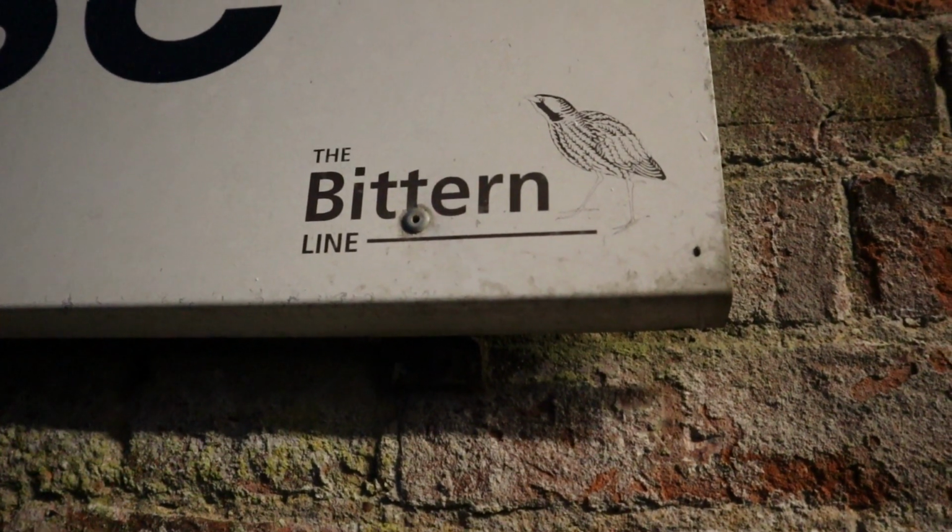And you might be thinking, why is it called the Bittern Line? That's because it's named after a rare bird, the bittern, that lives in the reedy wetlands of Norfolk, and it's known for the booming call of the male during breeding season. I have never seen a bittern, so I'm going to assume that the picture of the bittern on the signs that we're going to see today is accurate. This being the image I'm referring to.